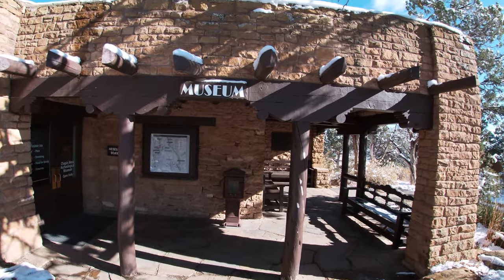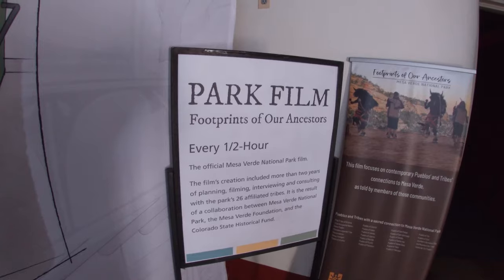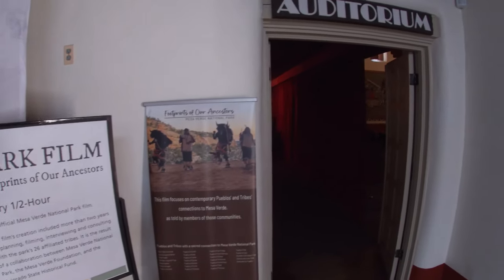Other rare butterflies at Mesa Verde include Spalding's Dotted Blue, Desert Green Hairstreak, and the Tawny Crescent.